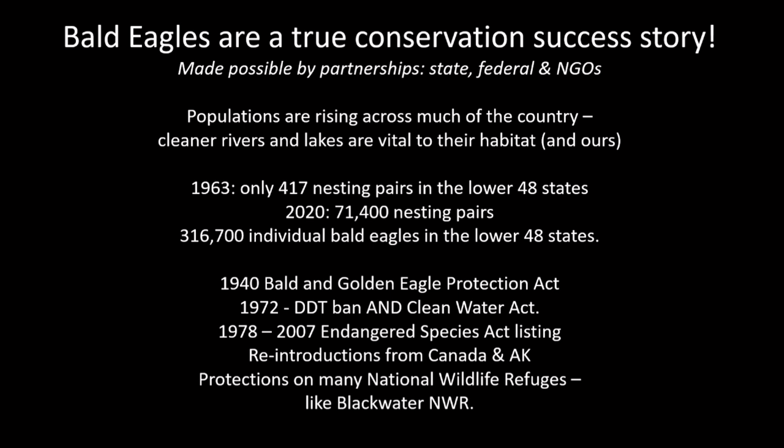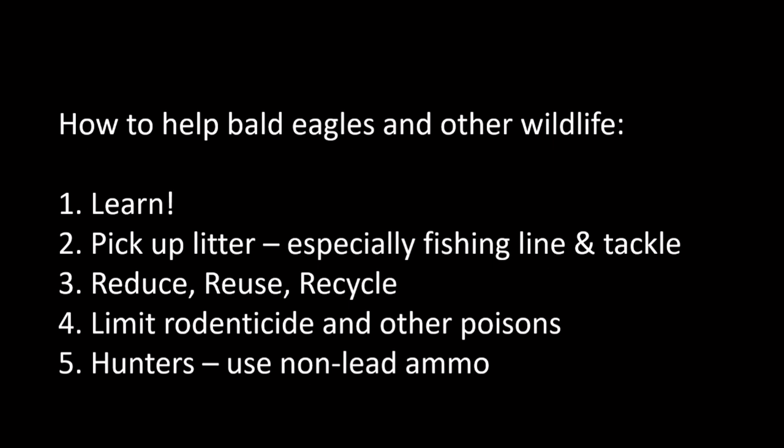Partners in state, federal, non-governmental organizations. Our rivers have been cleaned up. We've had laws passed to protect eagles. They're coming back in a big way. We've got the ban on DDT and the Clean Water Act in 1972. The Endangered Species Act did a lot to help these birds come back. Reintroductions, I mentioned, from Canada to Alaska. Protections on refuges. So bald eagles are doing very well now.